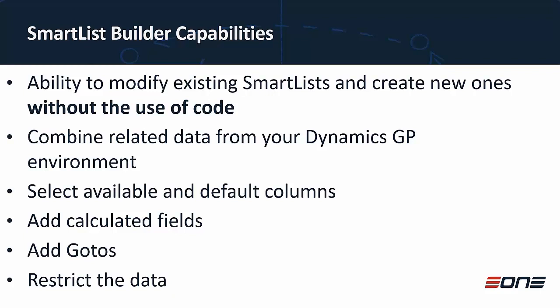The data available on the smart list can actually come from anywhere in your GP environment. So all of the tables associated with GP, including all of your ISV products, you can select those using their display names. Now, for those of you who don't know what I mean when I say that, it's the plain English names. So you don't need to know that all of your customers are stored in the table RM00101. You can just look for your customer master table within SmartList Builder. All of the columns, again, are going to be in that plain English with the display name.